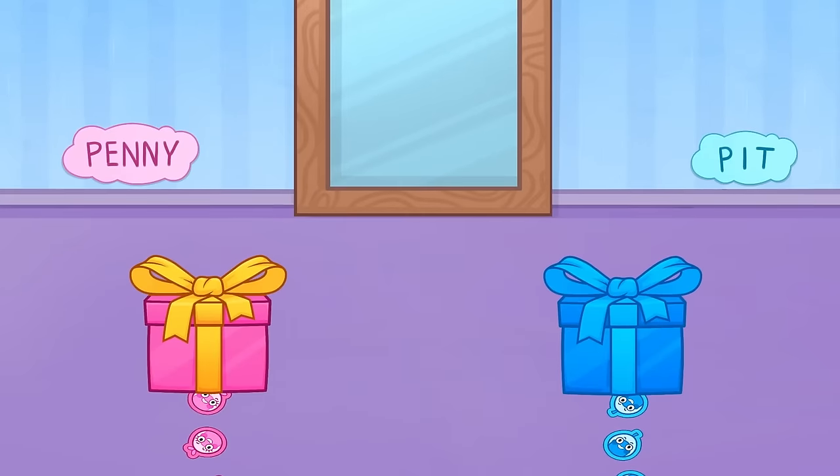What is she doing to Blueberry? That's not right. Blueberry isn't very happy. Don't worry. Baby knows what to do. Yay! Blueberry is back to normal! Look what Baby did, kids! She has put the photos back together! Good job, Baby!